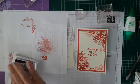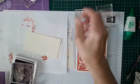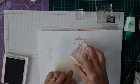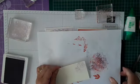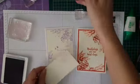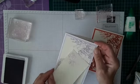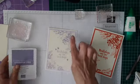I wonder if I've got a piece of Very Vanilla, because stamping on white isn't quite the same. Yes, there's a piece of Very Vanilla here, so we'll put that on the foam. If I stamp that off and then stamp it on here, it's not quite a good match. It's quite a good print, but if you're a bit more careful than I was, you can see it's really very similar. So that's another way of getting this colour.